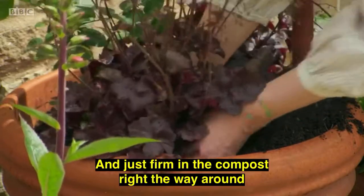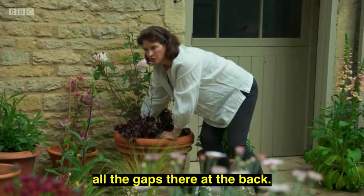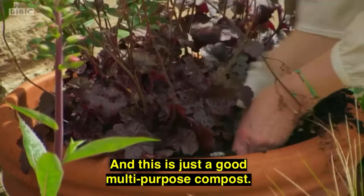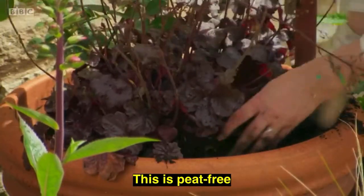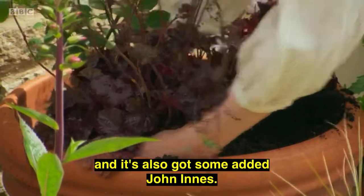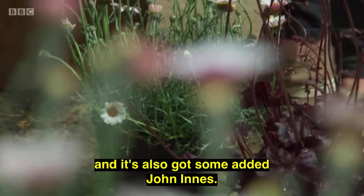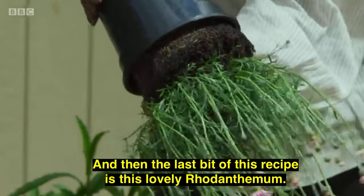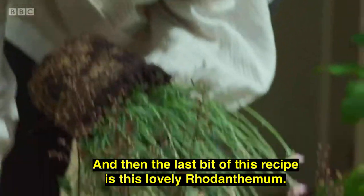And just firming the compost right the way round all the gaps there at the back. You don't want any air pockets. And this is just a good multi-purpose compost. This is peat-free, and it's also got some added John Innes. And then the last bit of this recipe is this lovely rhodanthemum.